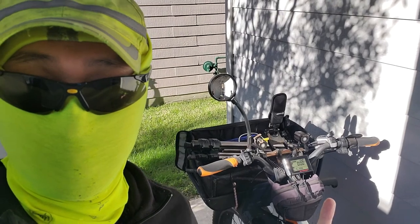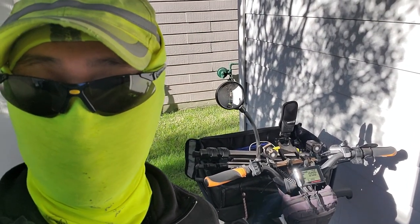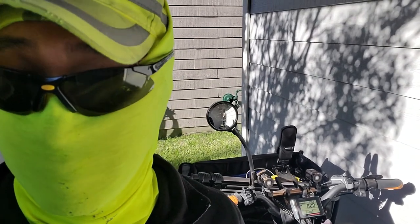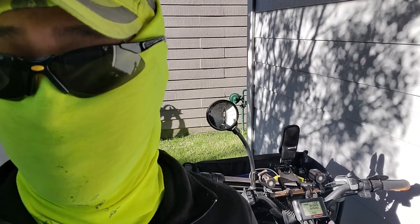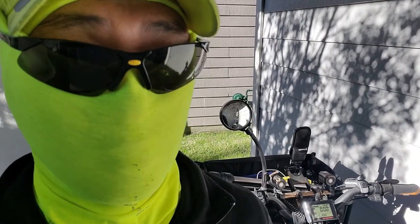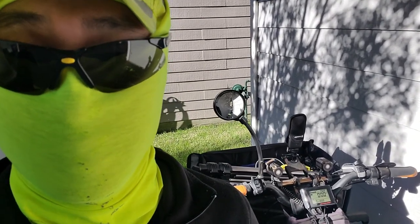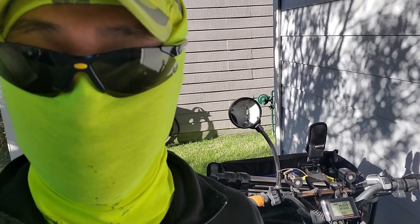But the Rad Power Bike, yeah, it does help, especially if you have an injury or you're recovering from an injury. I don't have a lower back injury, but I have lower back pain. It does make riding the bike a lot easier.